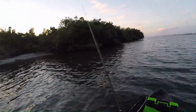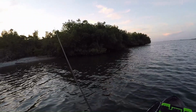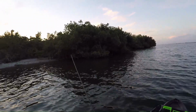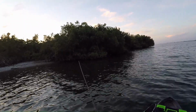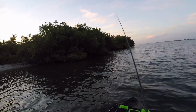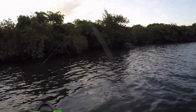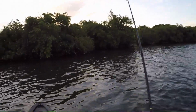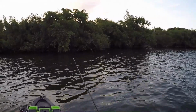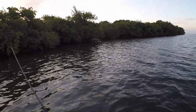So I can see minnows jumping around on the surface right here, which tells me this is probably going to be a good area. You want to look for signs of activity if possible, signs of life. And that could be anything. It could be glass minnows on the surface, it could be mullet jumping, it could be birds. I'll send them back into that little corner right there. Still hearing bait fish over there.